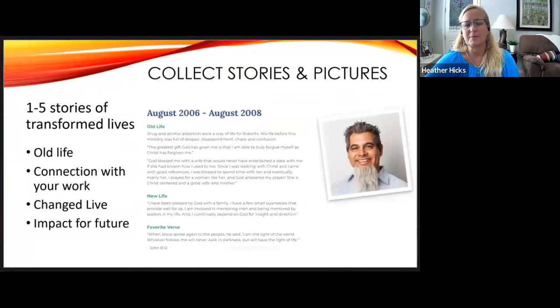So I would say this month, collect at least 1 really good story that you want to focus on, up to 5 stories, and think about this whole pattern: what was their old life like? How did they connect with you? How did they engage with you? What changed in their life? And how is that going to make a better future for them?